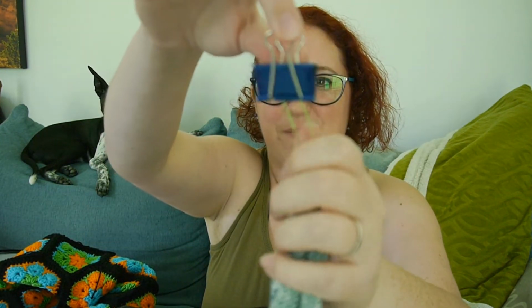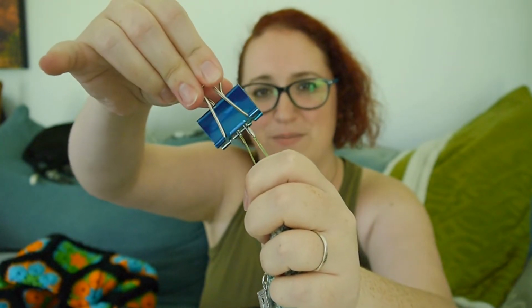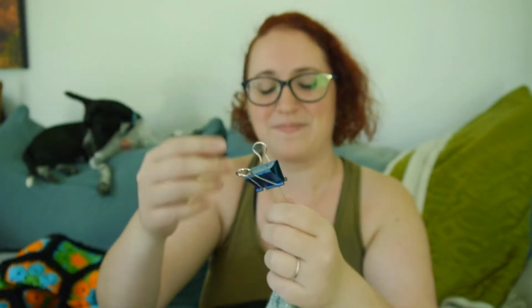Okay, my hexagon blanket is the other project that was in this bag. What is that? Oh my god, okay. This, I told y'all, some of these things I haven't looked at in a while. I have stolen the needles from this project, and so that my stitches wouldn't fall off, I put a binder clip on it. Okay. This is my hexagon blanket.